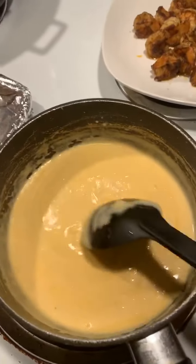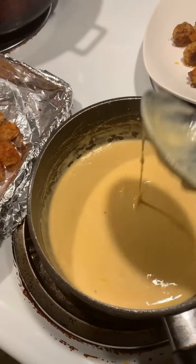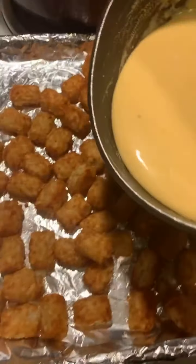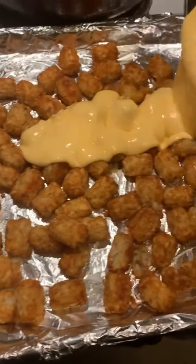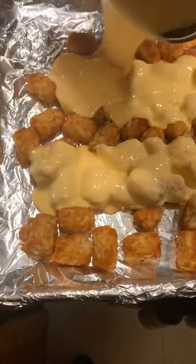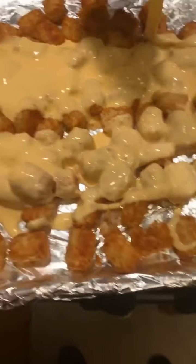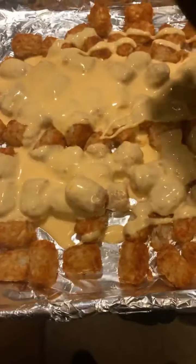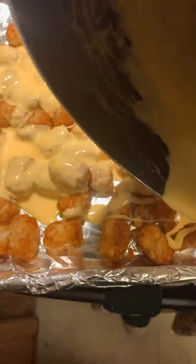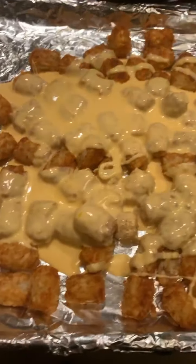All right. So what I'm going to do, I stopped. Look at that. I stopped. And I'm going to pour the sauce over it like so. All of it. Y'all see that? So I poured that on there, and I'm going to need some.